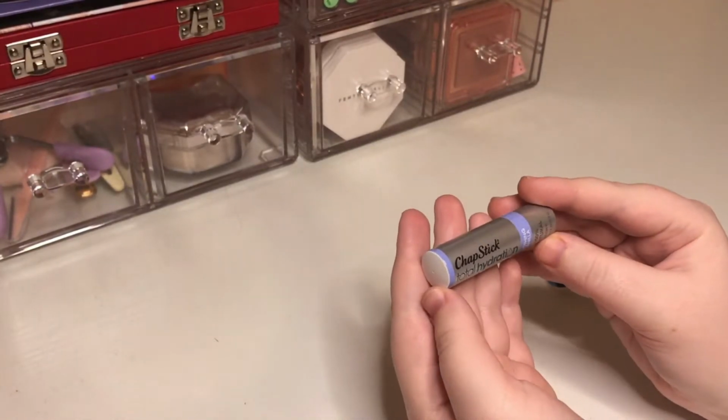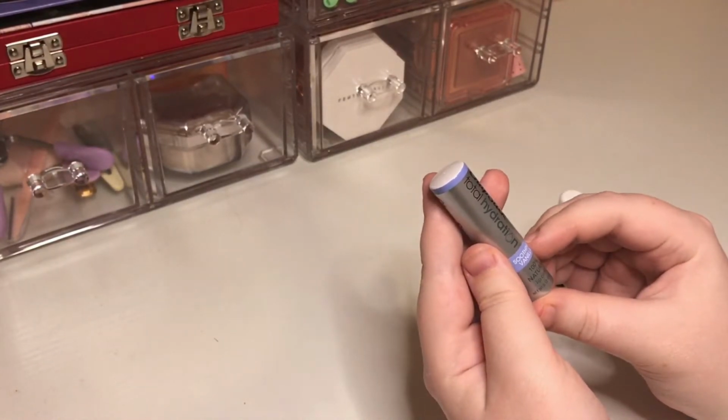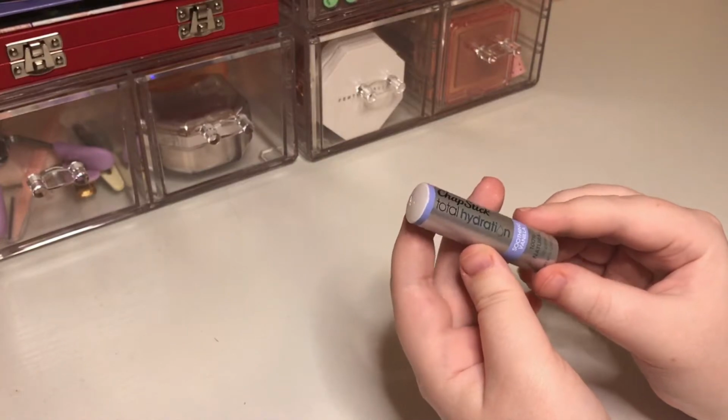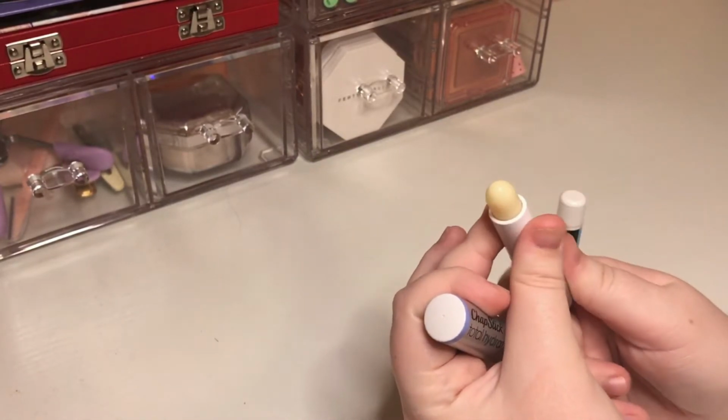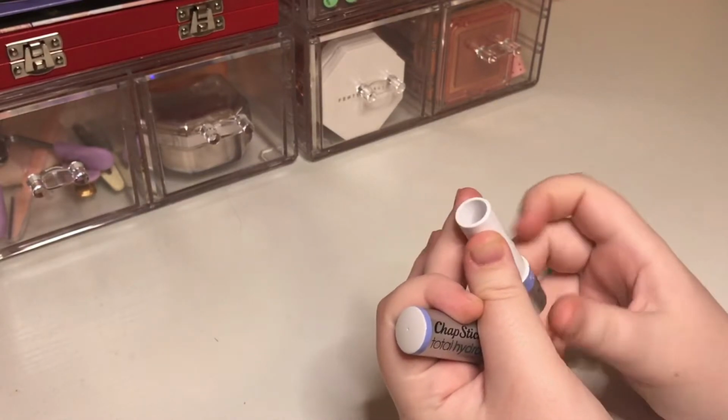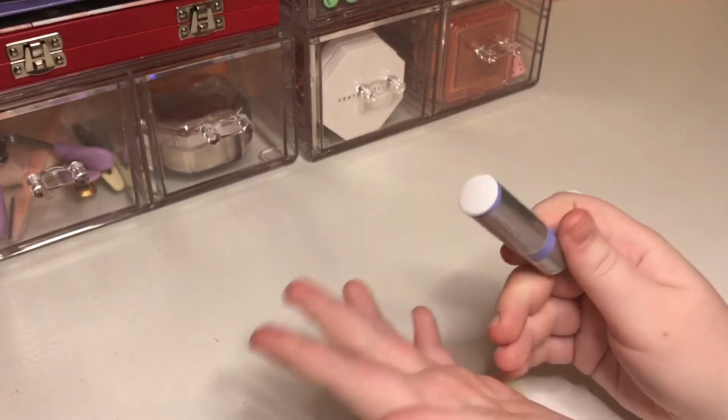Next, I have this Chapstick Total Hydration lip chapstick in Soothing Vanilla. This is just old and there's barely anything left, so I don't feel comfortable using it and I'm just gonna get rid of it.